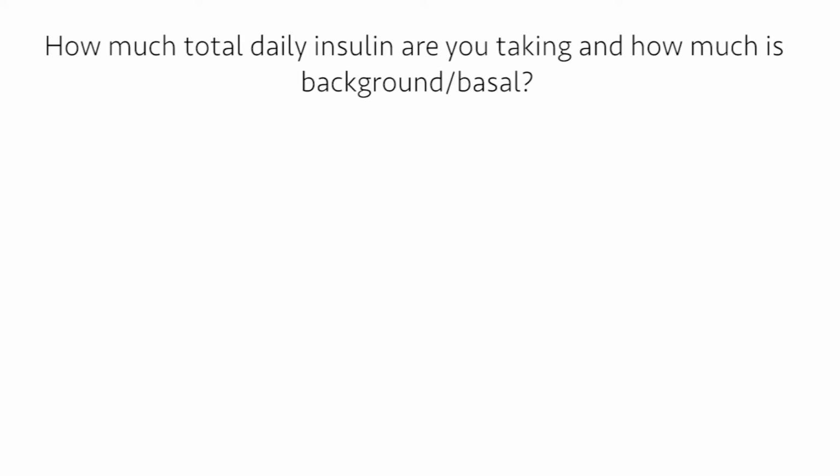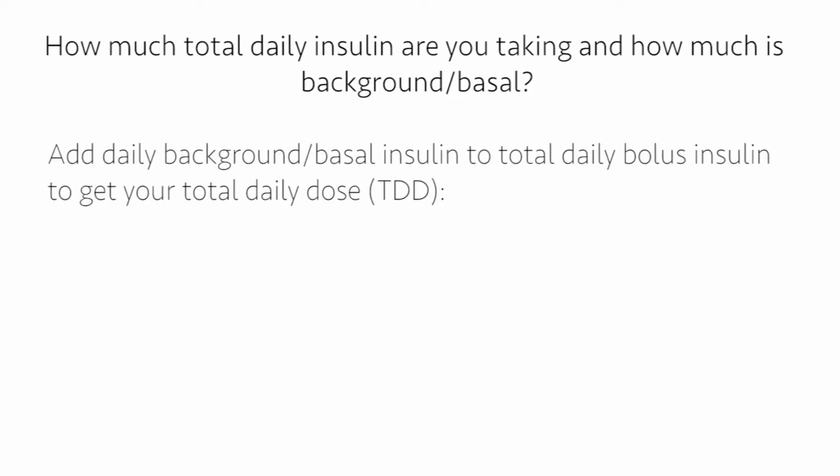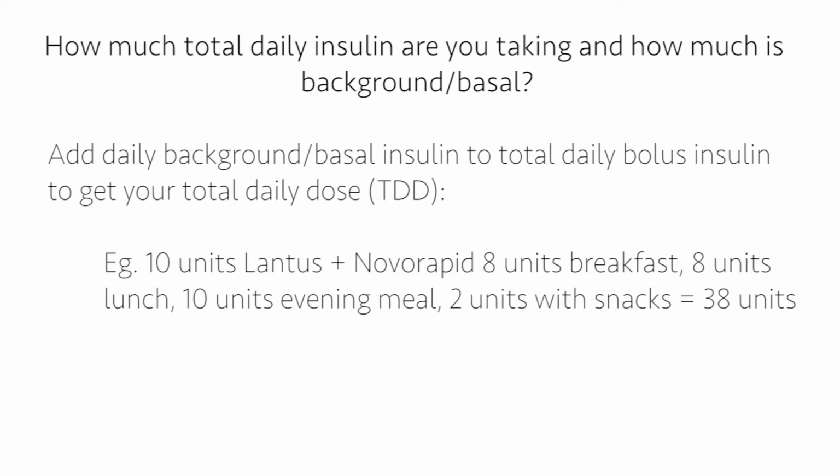To help guide your changes, it is important to know how much of your total daily insulin comes from background basal insulin and how much comes from bolus insulin. A simple calculation can be done to work this out. Add daily background to total daily bolus insulin to get your total daily dose. 10 units of Lantus background insulin plus NovoRapid 8 units with breakfast, 8 units with lunch, 10 units with evening meal and 2 units with snacks gives a total daily dose of 38 units.